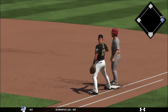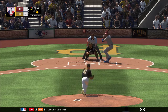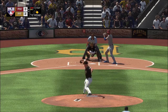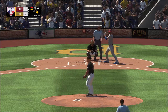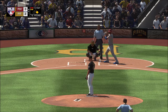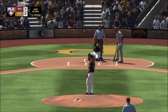Throw back over to first. Rendon gets back. Now the 1-1 pitch. Outside, 2 balls and 1 strike. 2-1. Down the middle, called strike 2. 2 balls and 2 strikes to Jordan. Here's the 2-2 pitch on the way. Swing and a foul off the foot of Soto. 2-2 pitch. Inside, a full count.